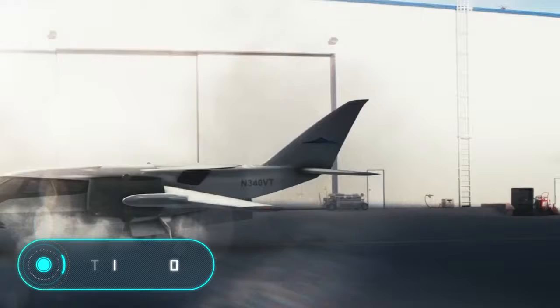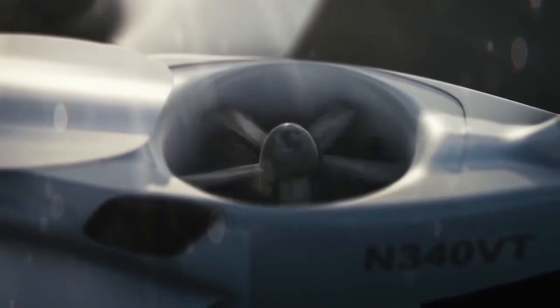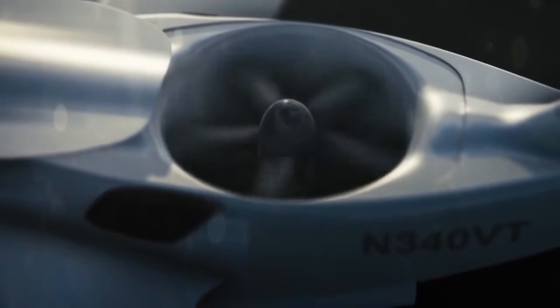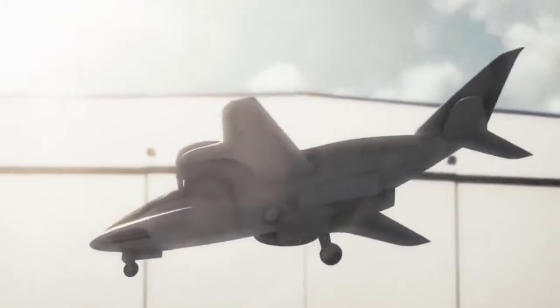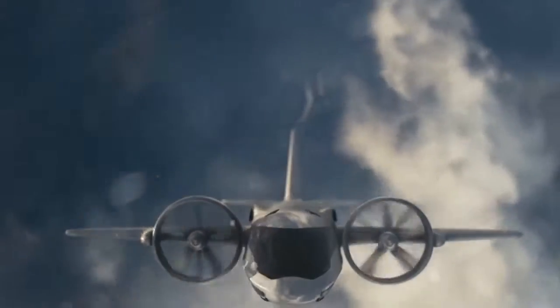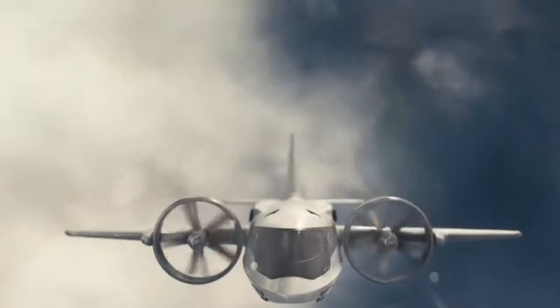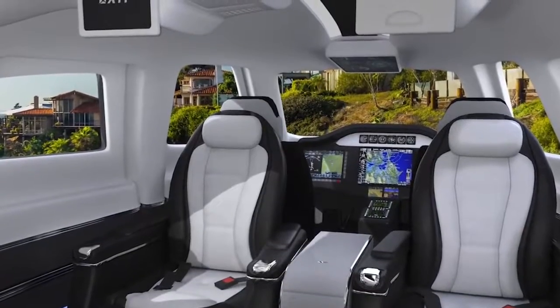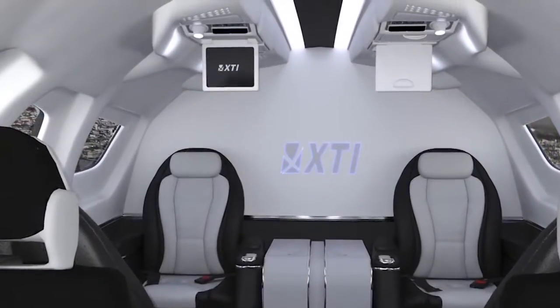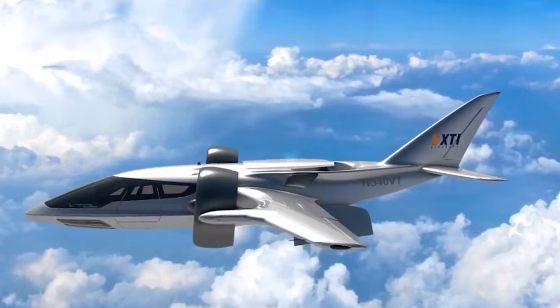TriFan 600. American company XTI Aircraft began engineering a new private plane known as the TriFan 600, able to take off and land vertically. The concept has been in development for over 2 years. It is planned to build the TriFan 600 with composite materials. There'll be 2 fixed wings, 5 passenger seats, and 1 seat for the pilot. This project was thought for businessmen tired of traffic jams.